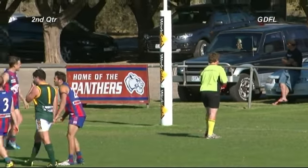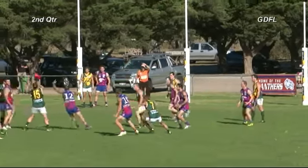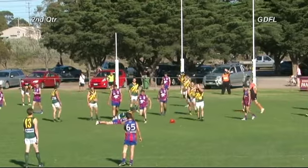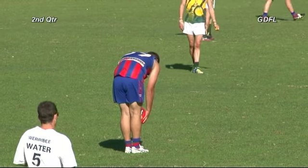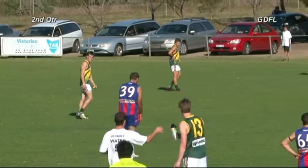Can't game is who gets the ball out of the middle. Yep, so the ball now adjacent to the behind post. Deep in the forward pocket for Bell Post Hill. Kicking to the southern end. Low throw in. Whistle on play. Umpire signifying a matter of seconds. So, midway through the second quarter here at Myers Reserve.